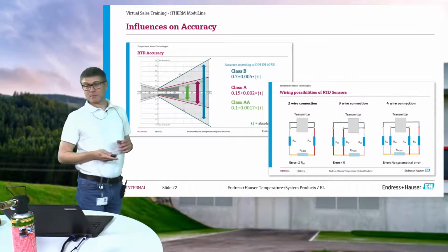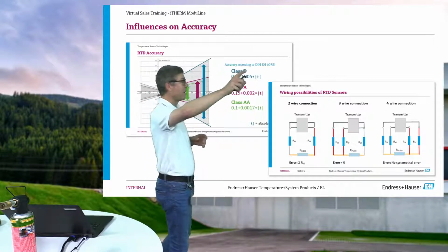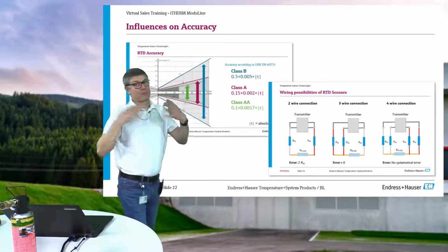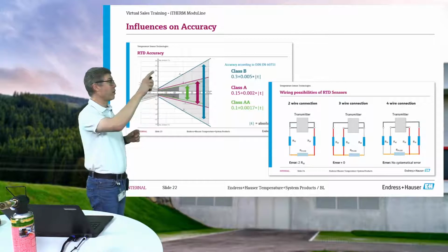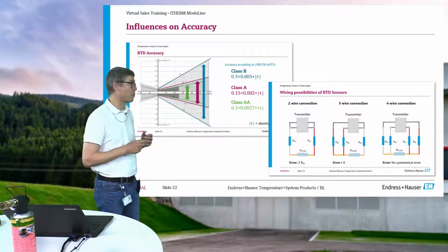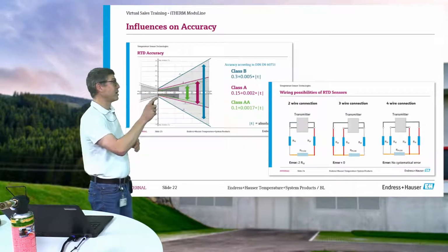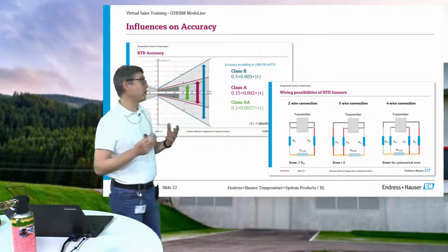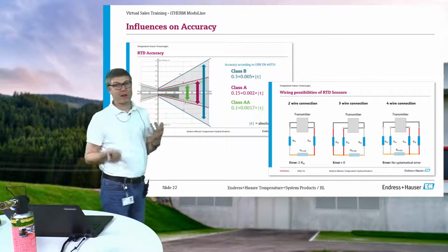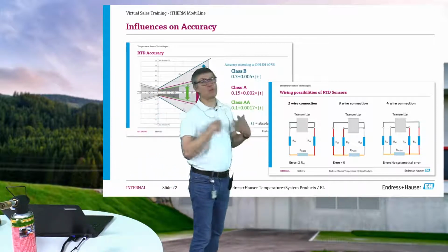You probably all know the accuracy classes of temperature measurement. This is written in the international standard 60751, and here you have the classes B, A, and AA. What you also always see here: the best accuracy of an RTD sensor is at 0 degrees Celsius, because it's so easy to make. And the further you go away from the melting point, the inaccuracy or tolerance increases, and then it's a question of whether you have a B, A, or AA sensor, which limits this funnel of tolerances.